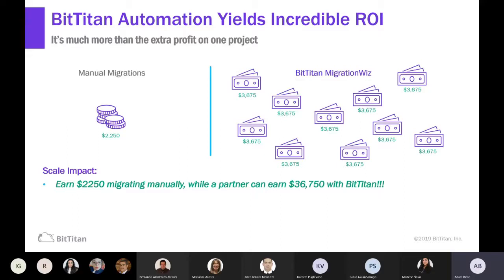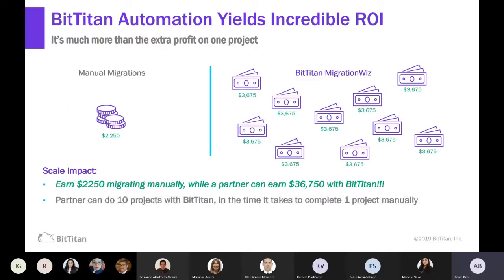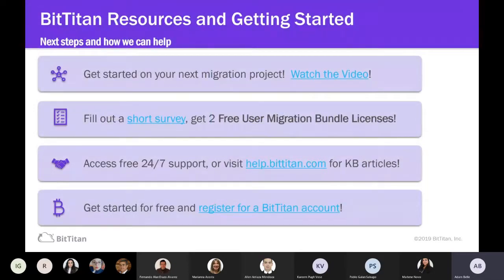And when you get 45 hours back from a single project, you can use that time to be billing out for other projects and services that you're delivering. So really, really impactful and helping you hit scale. And certainly, if you add all of that up, you're over 1,500% extra profit margin when you compare the net totals of those two. So very, very impactful to the overall business.